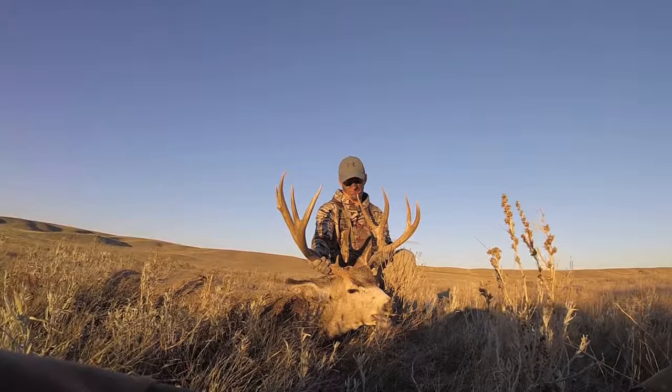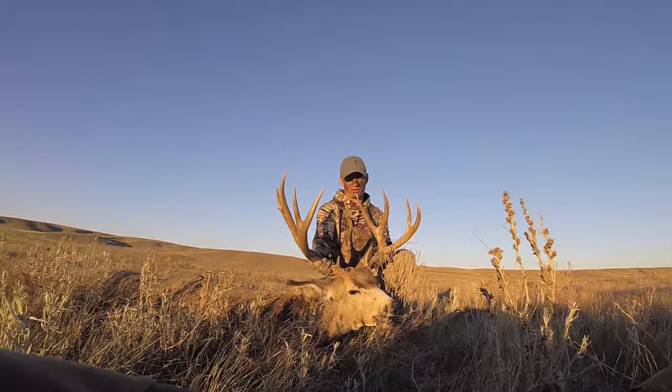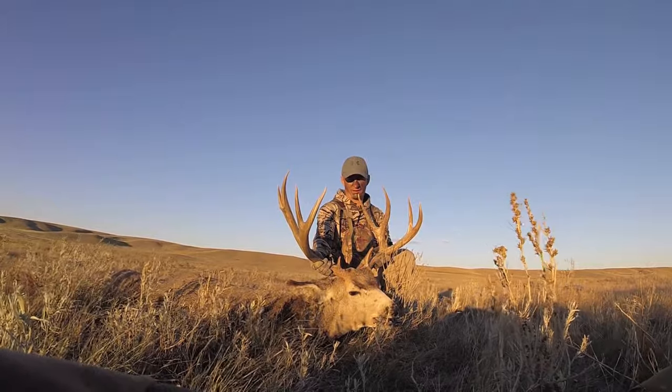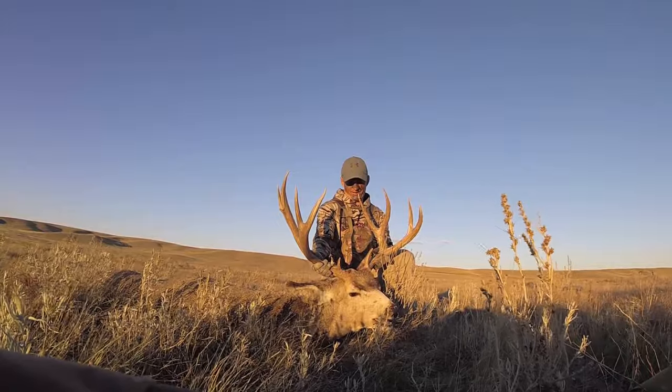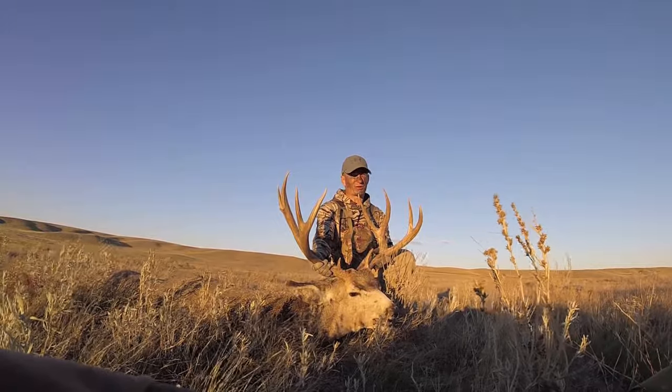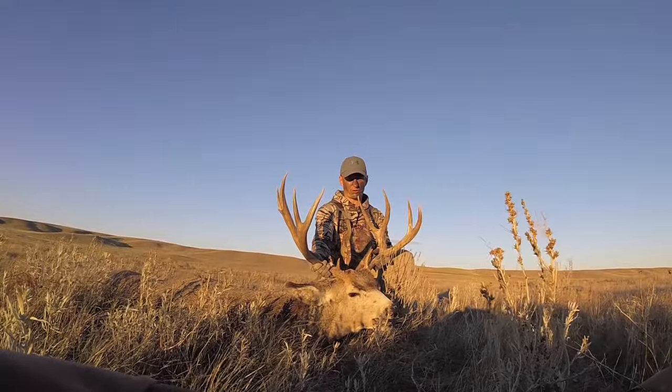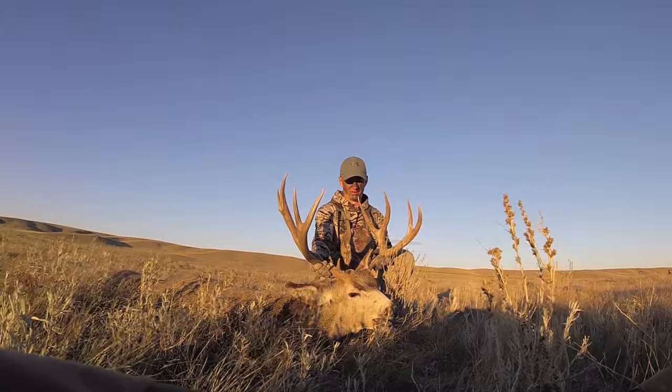Hit him and just thought I made a perfect shot and couldn't find him. And doesn't seem like he was bleeding really bad. Those kinds of things when it comes to mule deer hunting, that's the norm for me, and it's unfortunate, especially when I wound something.